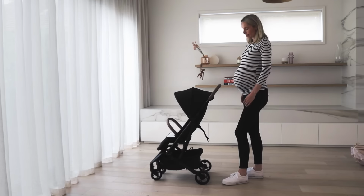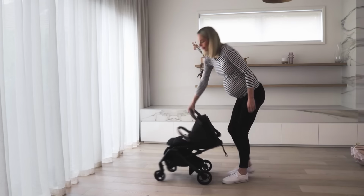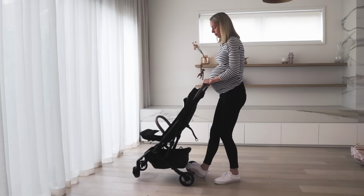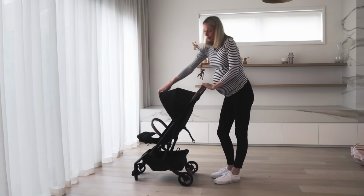But the best part about the Miles is how quick and effortless it is to fold. All it takes is 1 hand, 1 step and 1 second, so you can get where you're going fast. You have 2 options to carry, and it's super lightweight at under 7 kilos, so whether you're carrying it through an airport or just lifting it into the car, you'll have no issues.